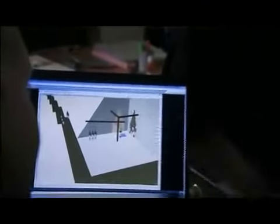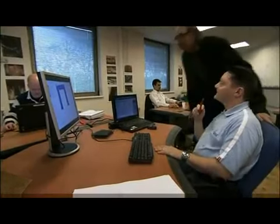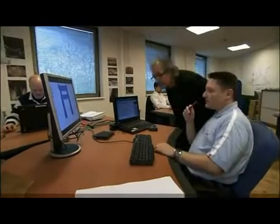Through simulation, we can show everything works correctly. 20 machines like that, it's absolutely possible. Richard, where do you stand?